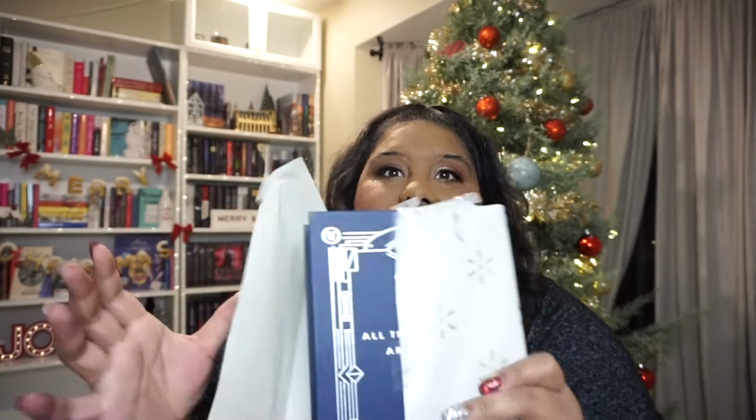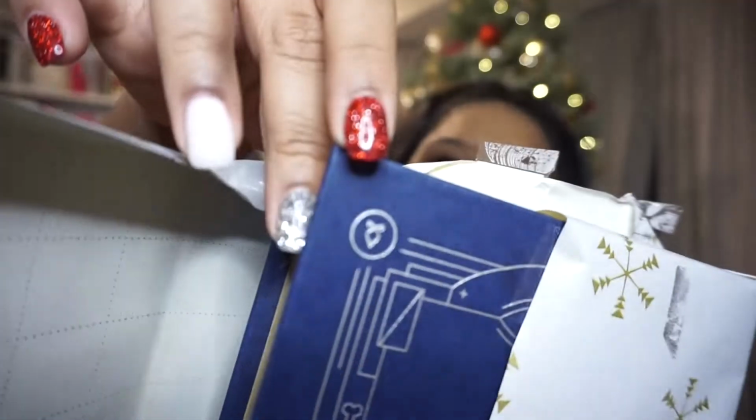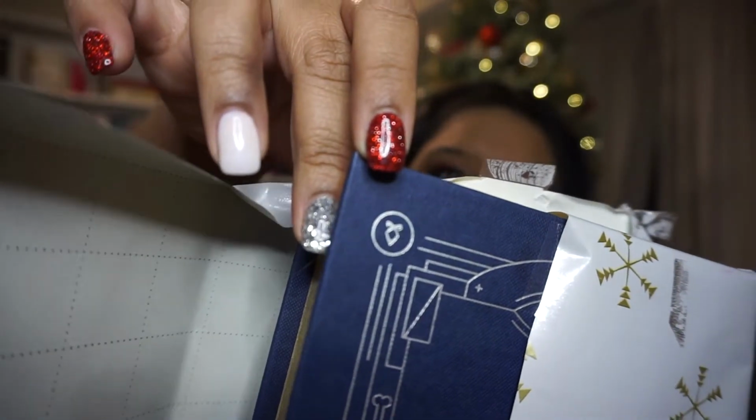So this is what I can see now, and I have never read any Cassandra Clare, and so I don't know about like the runes and the symbols and everything in the series, but I think that this symbol up here is a rune from the Mortal Instruments series, and the only reason why I'm guessing that is because I watch Emma over at Emma Books, and that is her favorite series, and I feel like I've seen that on her channel.